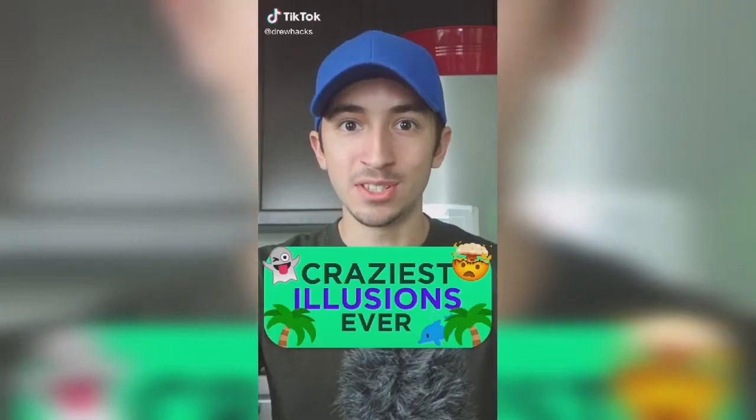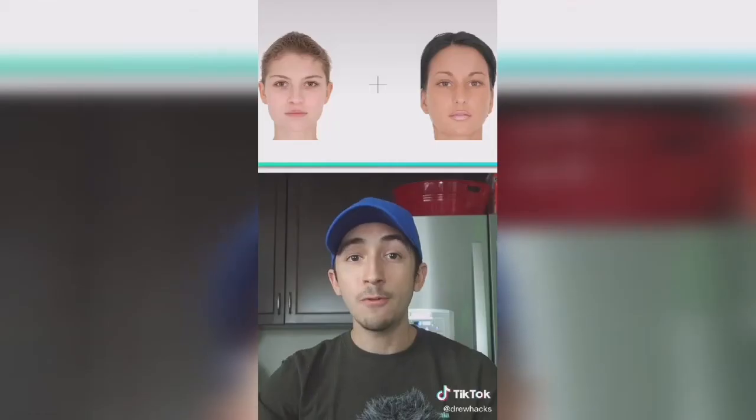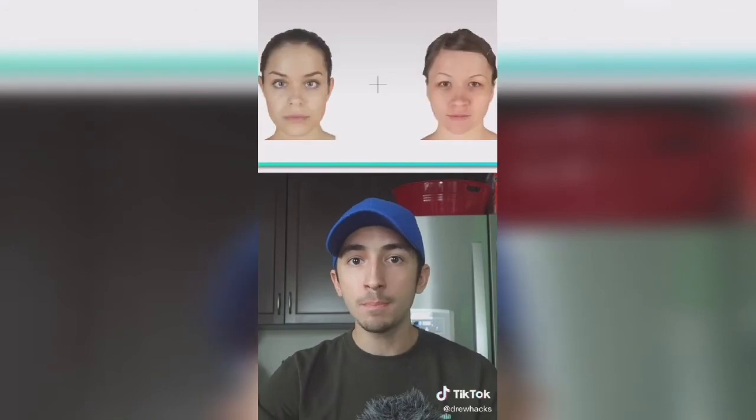More insane illusions. If you move your head back and forth, you'll see a cat in this image of black bars. My eyes are gonna break with this one. If we stare at this plus, the faces on the side will start to look like aliens. But when you look at each face, you'll realize they're all completely normal.